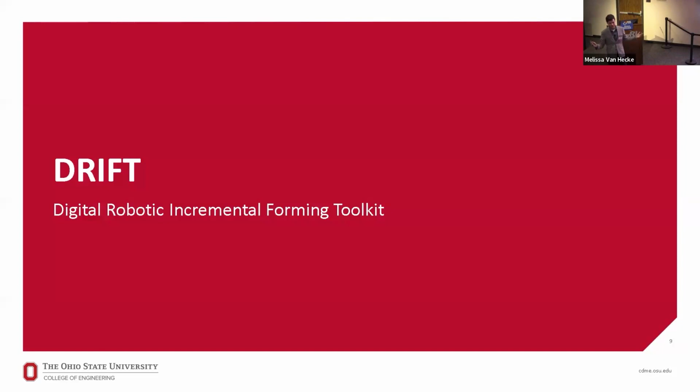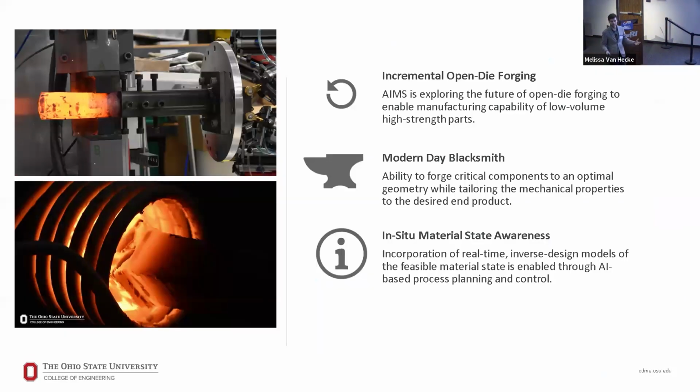So I want to talk about how we've taken some of those concepts into 2 different projects. The first one I want to talk about is our drift project, as we like to call it, our robotic forging and incremental forming process. The big picture thought is that we take raw material, whether that be a billet or some kind of precast material. So you've cast the part, and the desire is to eventually move into some well-constrained final shape.